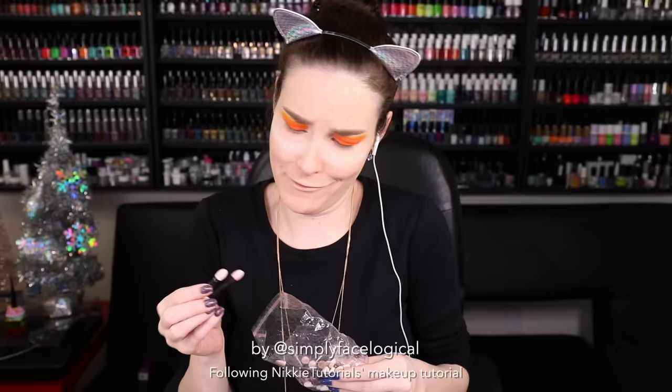Smoking out that waterline using a black coal. This is by Jouer. Got it. Oh, no. Not the waterline, please. Not the waterline. Ow. And smoking it out using a black shadow, and mine is also by Juvia's Place. Got it, because I'm a prepared bitch. I had to buy a third Juvia's Place palette just to get this black. No! Okay, what do I do next, Nikki?